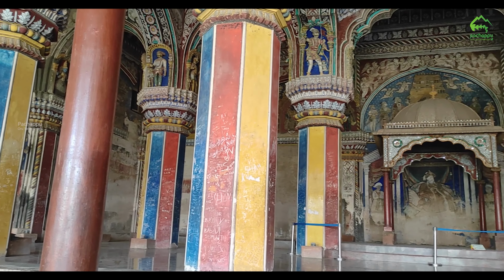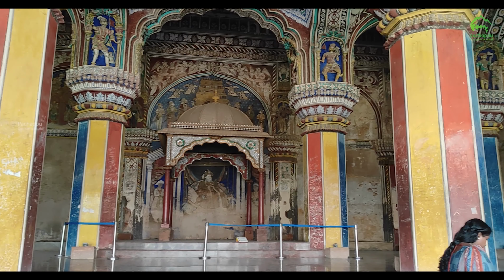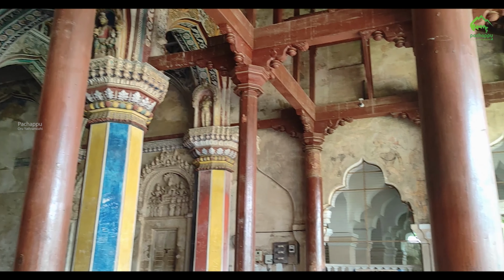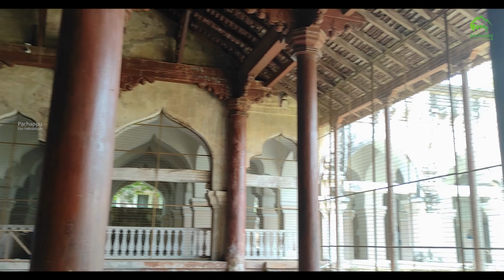A few centuries ago, the walls of the palace were covered with rich paintings. However, sadly, most of them have been completely destroyed due to lack of preservation. Even today, some faded paintings remain, and unscrupulous visitors continue to destroy them with graffiti.